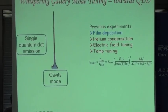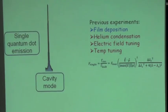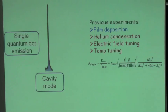There are some methods. Well, you can, of course, deposit a film. That will change your refractive index, and you'll be able to tune. The other ways are helium condensation, electric field tuning. Electric field will just tune your quantum dot, of course. It will shift the resonance of the quantum dot. And there's also temperature tuning.